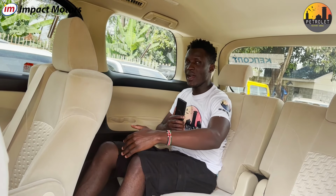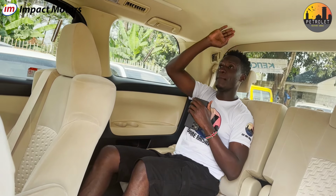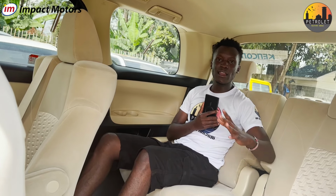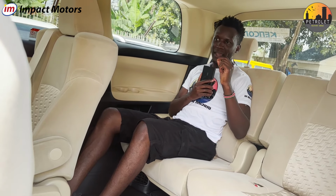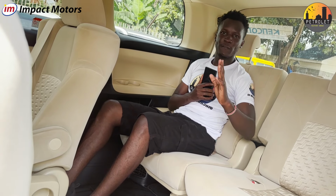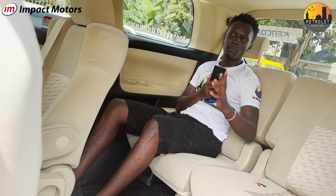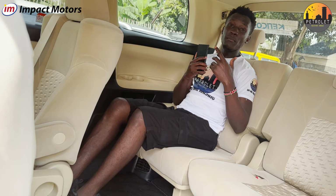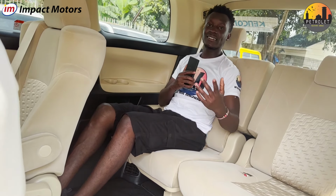Behind here, we have quite a big amount of legroom, and we also have a big amount of headroom. That is not the case when you get inside most 7 or 8 seaters. And this car, guys, was meant to carry people. This is the perfect family car, guys. If you're looking for a family car, this can comfortably carry 8 or 7 people without being squeezed. Imagine me being 6 foot tall, and that's the legroom that I get inside this car.